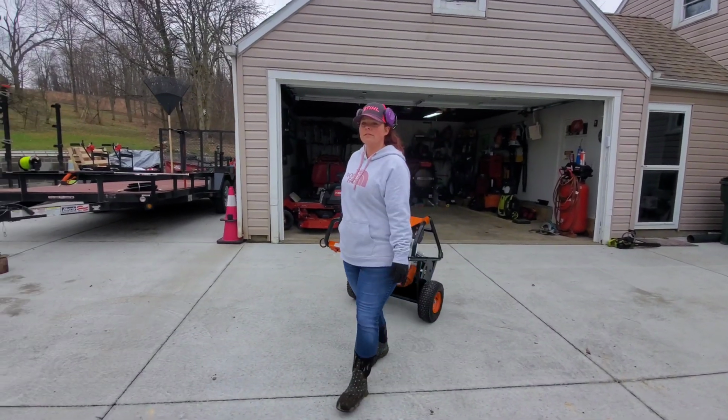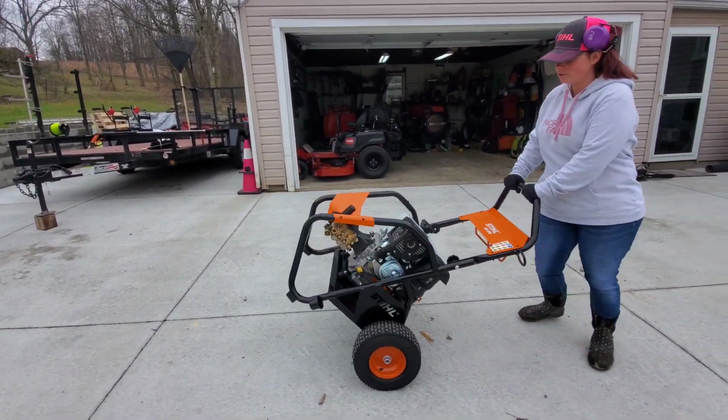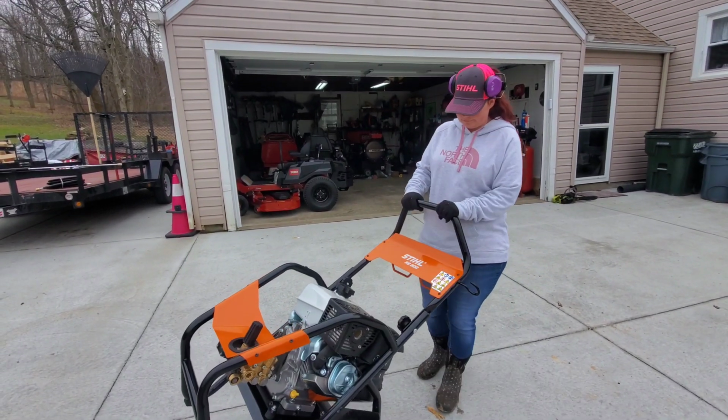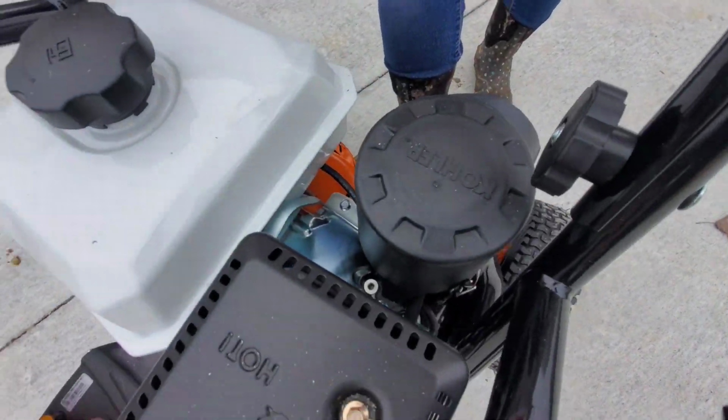All right, so they need a good cleaning. What are we gonna use, TQ? We're gonna use the RB800 made by Stihl. Stihl RB800, powered by Kohler. Powered by Kohler. Yeah.